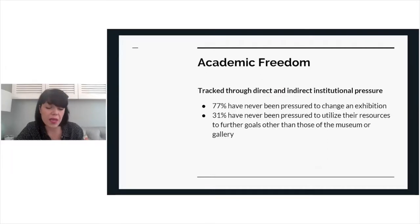Academic freedom was analyzed through two questions. One, asking how frequently, if ever, respondents were pushed to change an exhibition based on its content. And the second, asking how frequently, if ever, respondents were pressured to utilize the resources of their museum or gallery to further goals other than those of the museum or gallery.